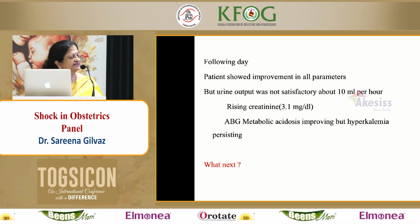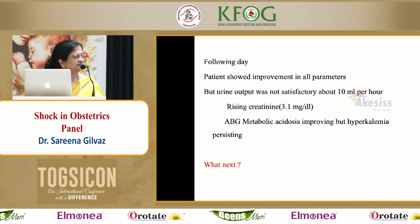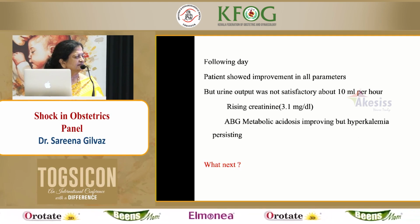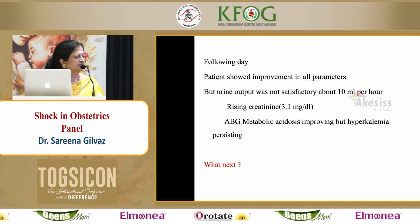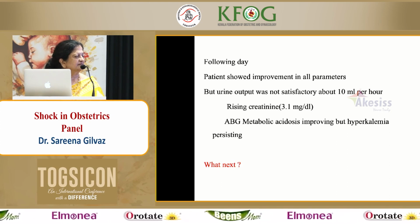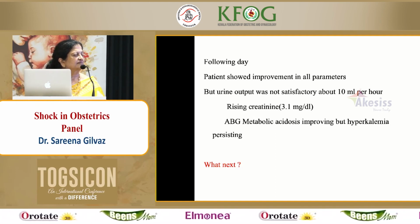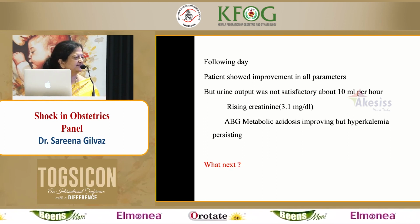Would you dialyze her at this point of time? At this point of time, the indications for dialysis are only things like, I would look at the pH, I would look at the lactate, I would look at the potassium. If the pH is persistently less than 7.1 despite adequate fluid optimization, if the potassium is rising despite adequate anti-hyperkalemic measures, or if the lactates are on an increasing trend despite adequate perfusion, then definitely it's an indication of early dialysis. Early CRRT, dialysis. Yes, I think now you'll go for early dialysis rather than wait too long.